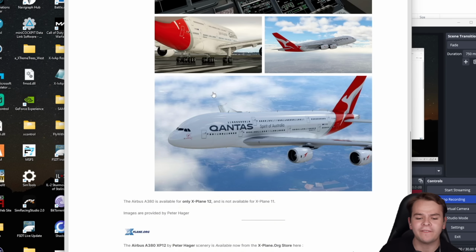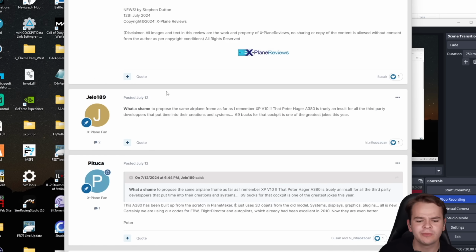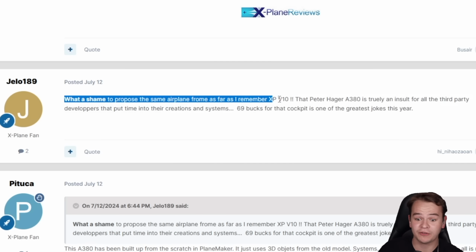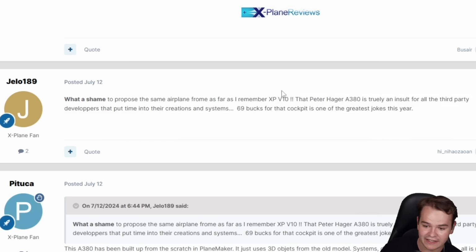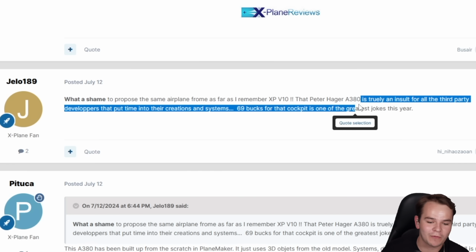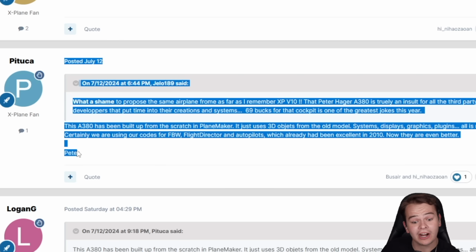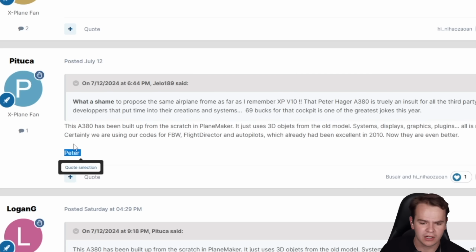I mean, one silver lining I found is in the forums right here. Someone obviously complained already, or, you know, kind of smelled the bullshit. Yeah, what a shame to propose the same bad airplane from, as far as I remember, X-Plane version 10. The Peter Hager A380 is and probably has always been truly an insult for all the third-party developers that put time into their creations and systems. So, not exactly happy. You know, Peter actually himself responded to it, the developer, saying that the A380 has been built from scratch in PlaneMaker, so it's kind of a brand new airplane.